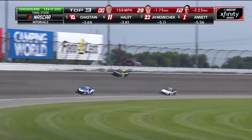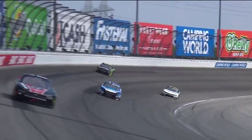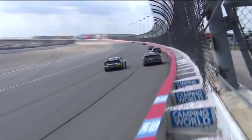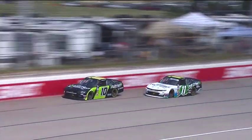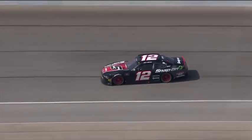Logano got into the fence going into turn 1 right in front of these 3 cars. You talk about going to the wall. Logano took it all the way to the wall, and it just looked like it sucked him into the fence right on entry. Here's Justin Haley in the 11 trying to get by a teammate.